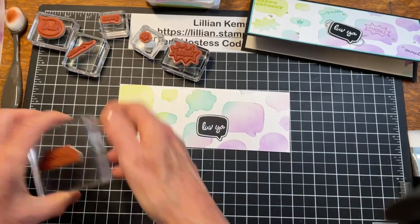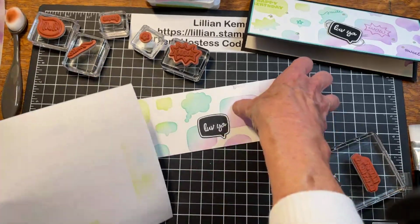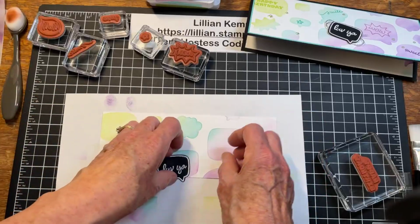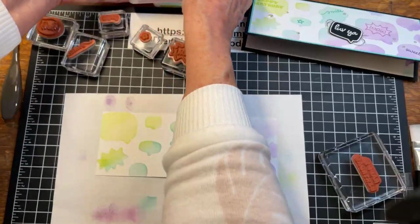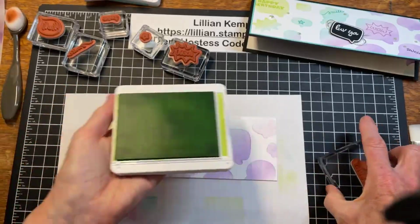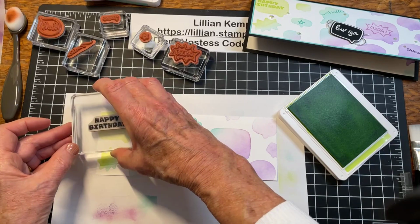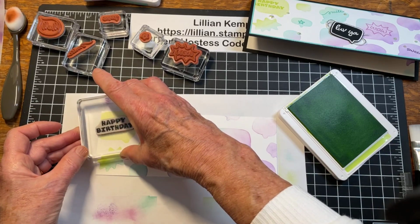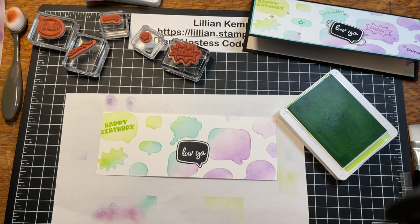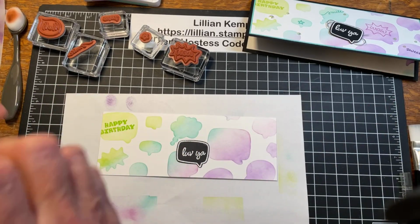And I wanted to put Happy Birthday there. I'm going to bring this paper back in just because I'm going off the paper. So I'm going to do tone on tone. So that's Parakeet Party. I do love these colors together. How many of you like these colors together? There we go. We've got Happy Birthday. And then we'll close that up.